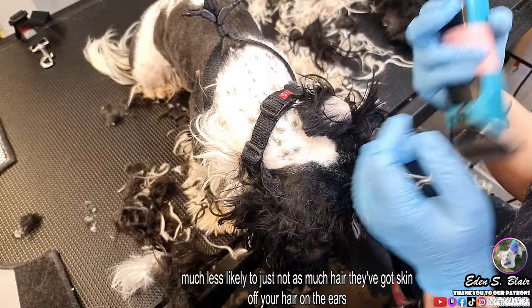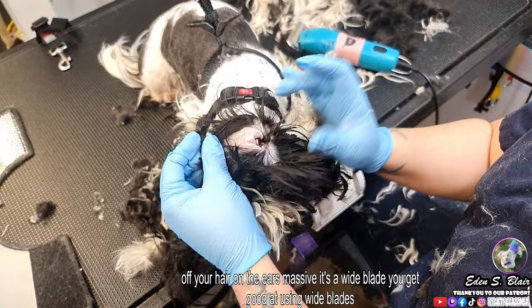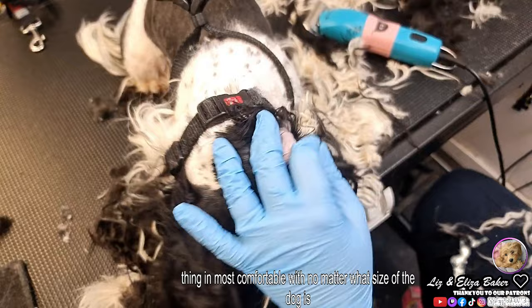It's a wide blade. Yeah. You get good at using wide blades, and then it becomes the thing you're most comfortable with no matter what size the dog is. Oh dear, we've got to yank some hair out. No yanking. We're not yanking any hairs out of nowhere.